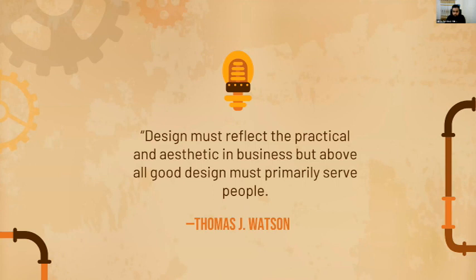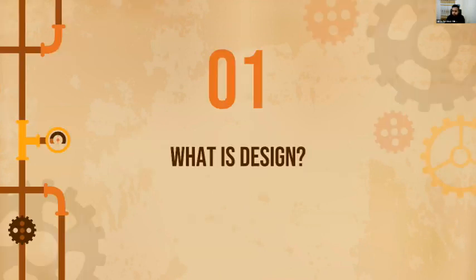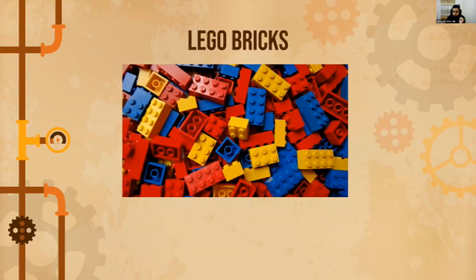Okay, so first of all, let's start with some academic concepts, like what is design. For example, these Lego bricks, you guys might be familiar with. This is a very common thing that you can find for kids who play, and not only kids, at university level. In my first year of undergrad, even I had to make a robot with Lego. So Lego is a really popular thing.